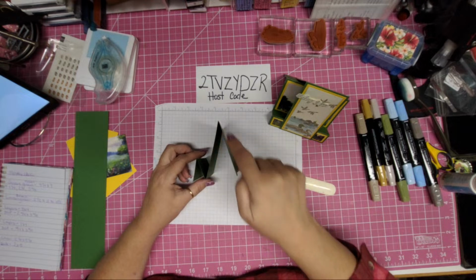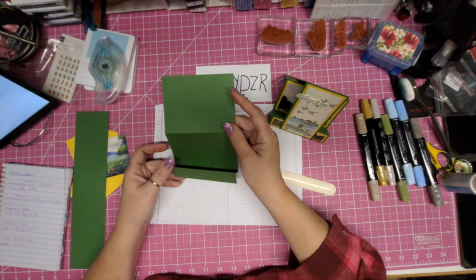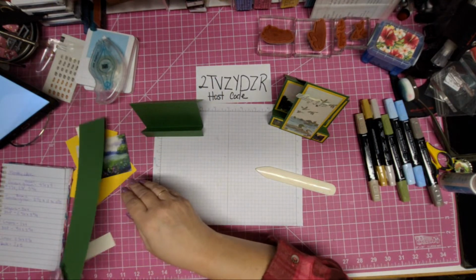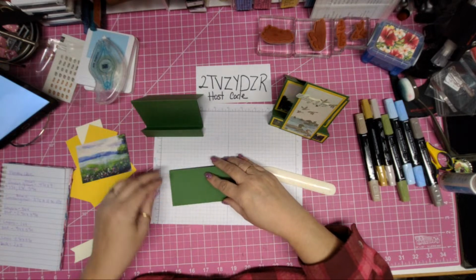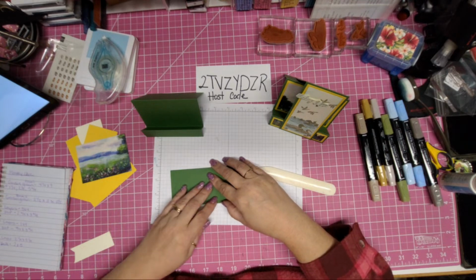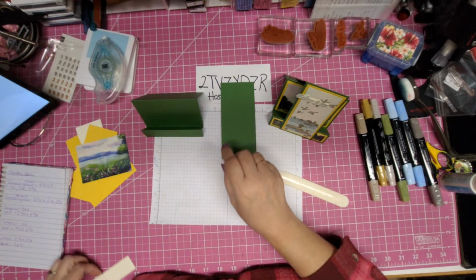It should have a little valley like that. So when it's all done, and you give it good scores, then we're going to take this one and we're just going to score it right in half. Line it up before you score it good. And give it a good score. And then we can set that one aside.